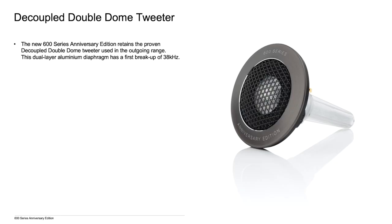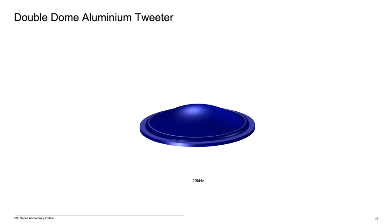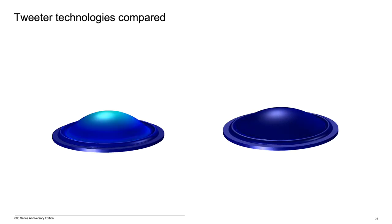So let's look at the technologies in detail. First, we have the decoupled double dome tweeter, which is a proven design with a first breakup of 38 kHz. This is a standard single dome aluminium tweeter going through a simulation, rather like the ones I showed you earlier on in the 700 series. And here again, you can see this is starting to bend and flex in unwanted ways. Remember that red and green color is a way of showing unwanted energy or velocity moving over the surface of the cone and showing the point where it's really starting to generate distortion. And this is the decoupled double dome aluminium tweeter at the same frequency. And as you can see, it's behaving very much better, which reflects the fact that it's a stiffer design. And there's the two of them side by side.